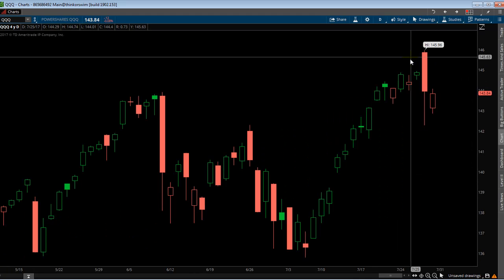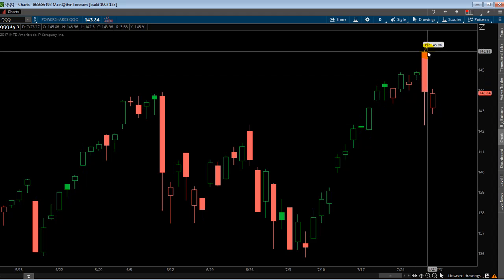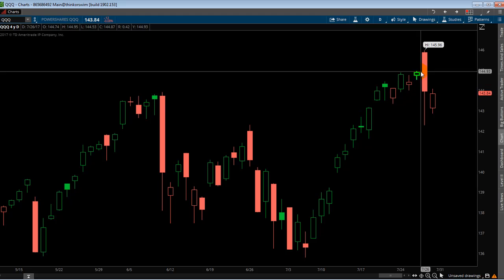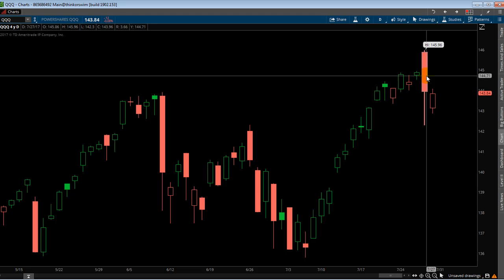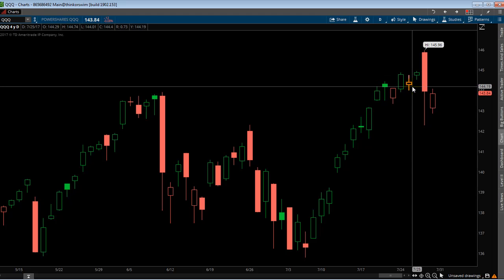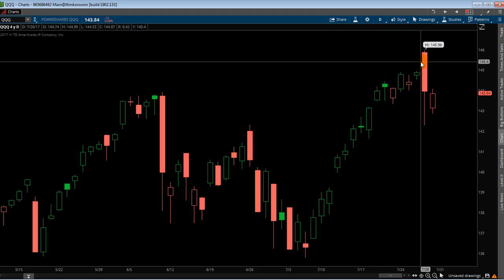Let's go into the daily. And the daily had a huge... actually, this is a beautiful candle. If you look at it, it's a bearish engulfing, right? It's engulfing this whole real body along with the shadows too. Not only that, it's actually engulfing this, and engulfing this. It makes a really powerful bearish engulfing candle.